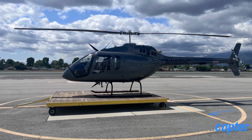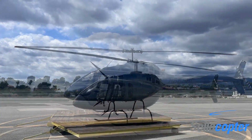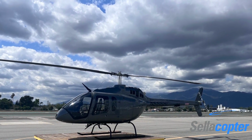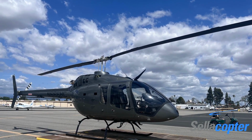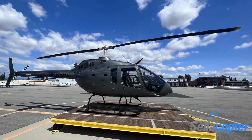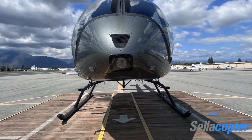Attention helicopter buyers! Stop what you are doing and look no further than this 2022 Bell 505, proudly listed by Sellacopter. With factory lead times reaching 18 months, you can skip the wait and start enjoying this helicopter today. With only 54 hours total time and less than 1 year since manufacture, this helicopter is like new.